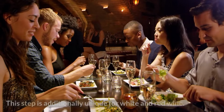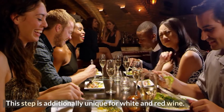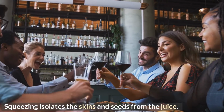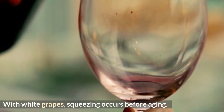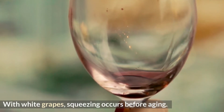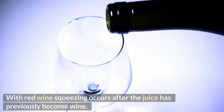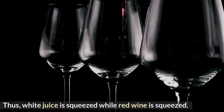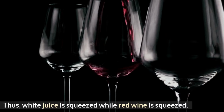Pressing. This step is also different for white and red wine. Pressing separates the skins and seeds from the juice. With white grapes, pressing occurs before fermentation. With red wine, pressing occurs after the juice has already become wine. Thus, white juice is pressed while red wine is pressed.